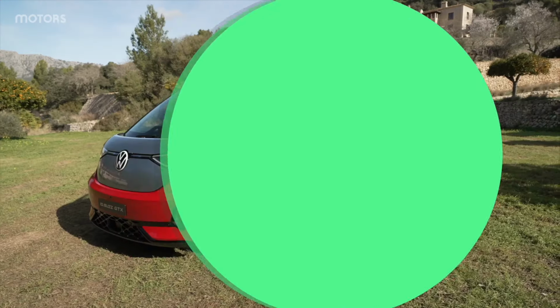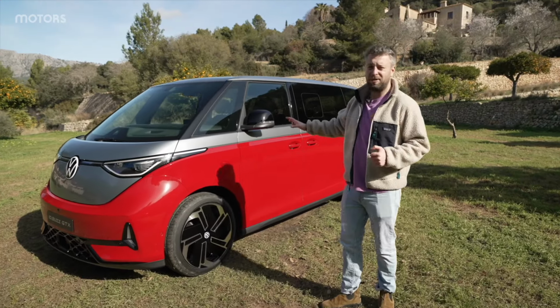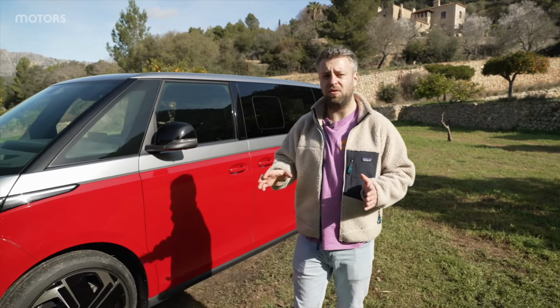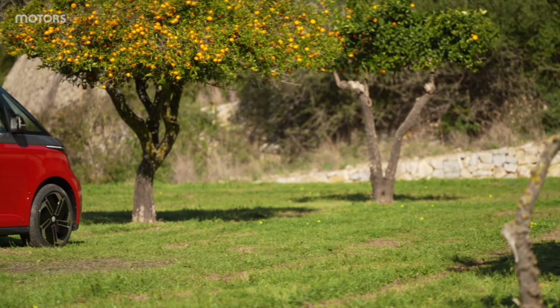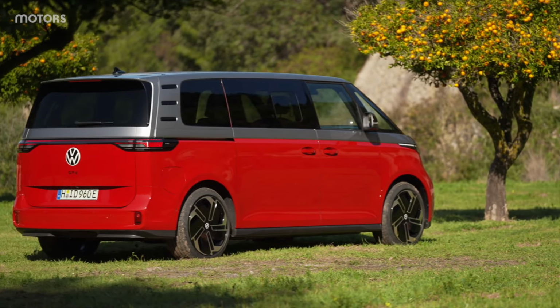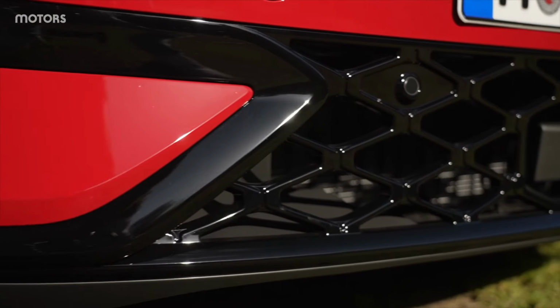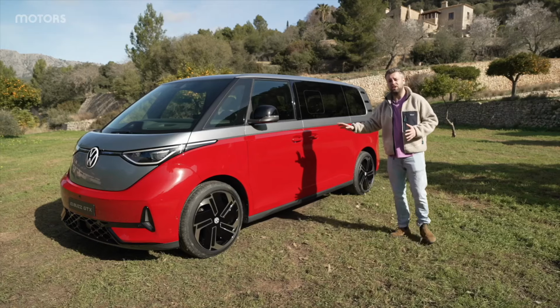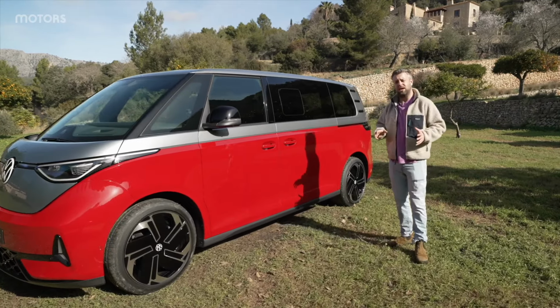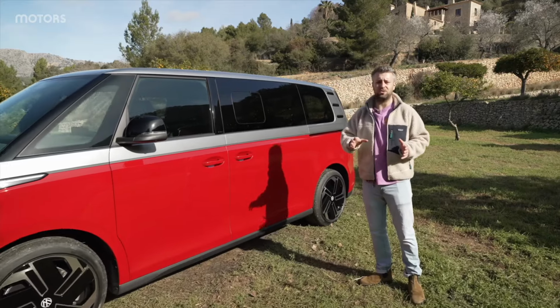Now we've come out to Mallorca to have a sneak peek at this new performance bus, and it's differentiated from the regular version in a couple of key ways, most notably this cherry red colour which is bespoke to the Buzz. You won't be able to get this on the non-GTX version, and this bus is available in both long and regular wheelbases, which means you've got some options in terms of interior space and extra practicality.